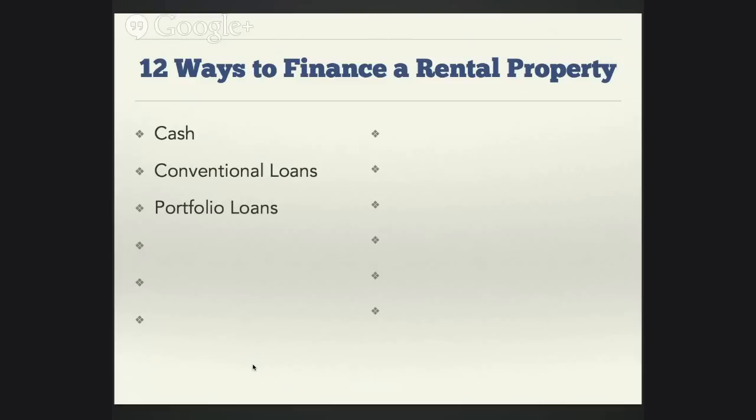Number 3 would be portfolio loans. These are one of my favorite ways to invest in real estate and to buy properties. Portfolio loans are loans from banks that don't sell their loans to Fannie Mae or Freddie Mac. Now let me explain that.